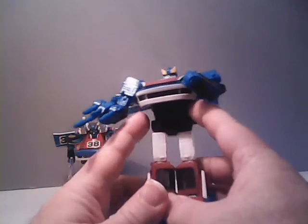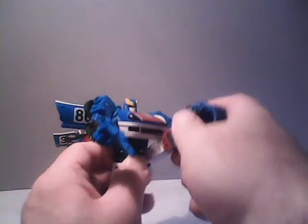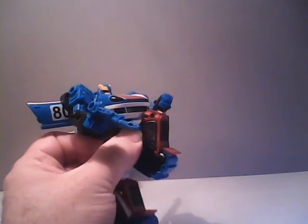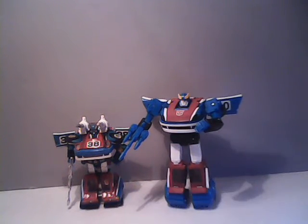As you saw earlier, he can swivel at the hips. His legs can spread apart into a full splits. You can raise his leg up at the hip more than 90 degrees, and you can bend him at the knee 90 degrees. So Smokescreen here has quite a bit of articulation and is ready to be posed on your shelf.